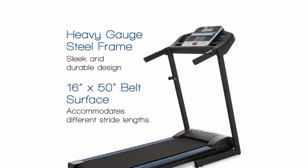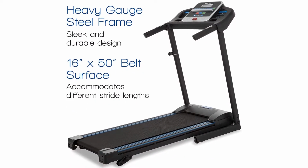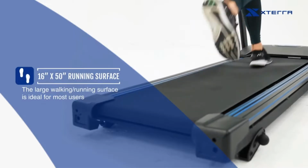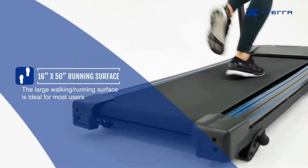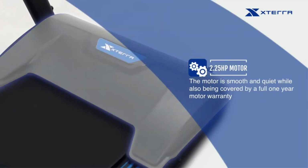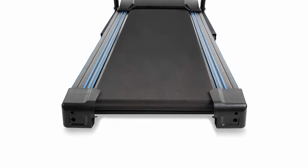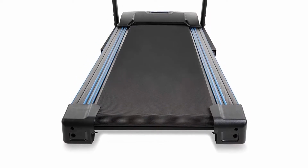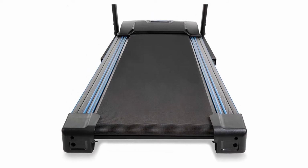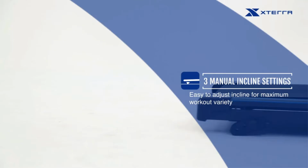This model sports a 5-inch LCD monitor that displays your speed. You can run up to 10 miles per hour, and it shows time, distance, calories burned, pulse and incline level. It also features 12 preset workout programs and 3 incline settings. Crouchily previously recommended this folding treadmill for novice runners who are on a budget. Large 16 inches by 50 inches walking or running surface.